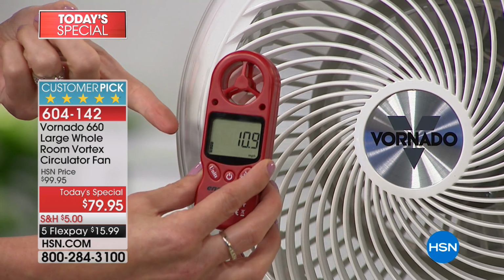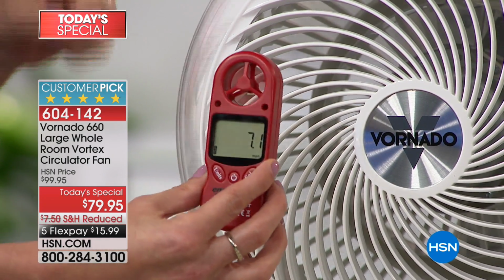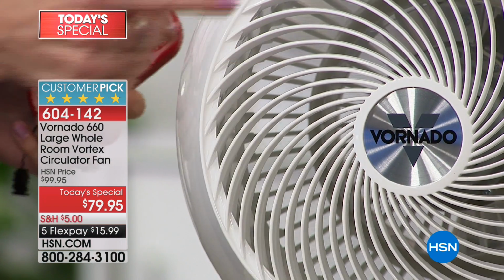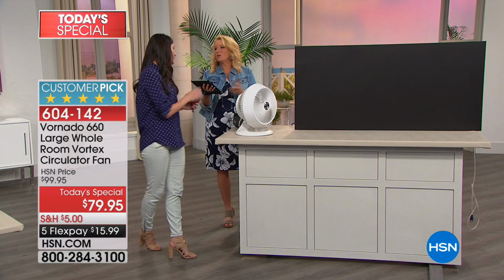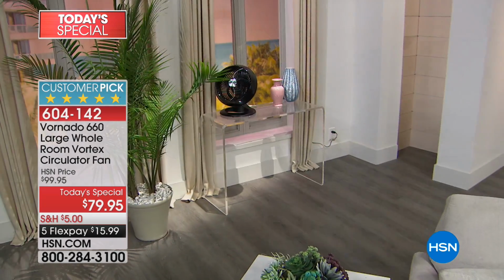So what I'm showing right now is, if you're wondering how much wind there is, think about when you're driving, how fast you're going. This is showing us 11.2 miles per hour. That's how fast the wind is coming out here. And what's the average typical box fan? 2 miles per hour to 8 miles per hour. And this is almost 12 miles per hour.